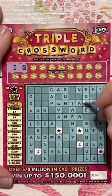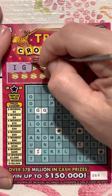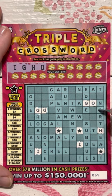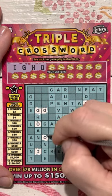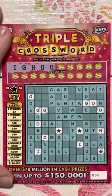G. That's helpful there for sure. And that's about it for the G's. H. Nothing else. Just one H. Really? O. That is all. Q. Every time. I do not see a Q. There is no Q.